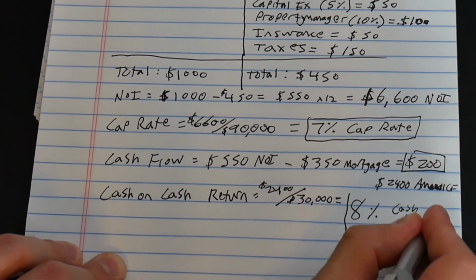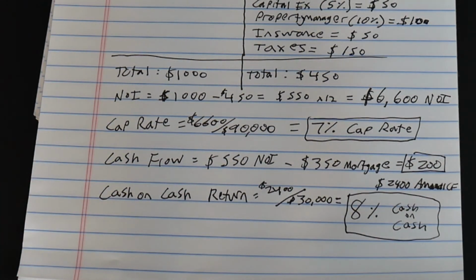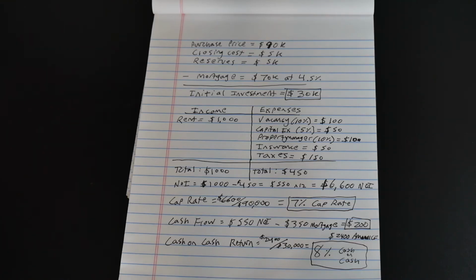So not a great cash on cash return, but I mean 8%, that beats the 7% in the stock market. And this is cash, by the way. This does not include principal pay down. I'm not going to try and calculate that since you need an amortization schedule to figure out how much principal you're taking each month. And this also doesn't factor in tax benefits, which you might get with a rental property. That's a little more advanced, but this is kind of your quick math that you can do on a property.